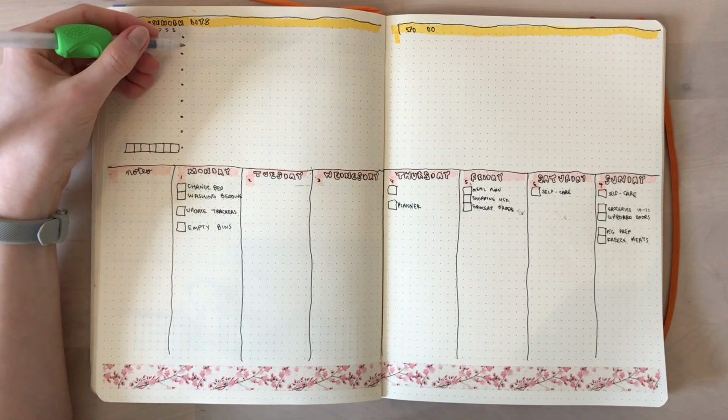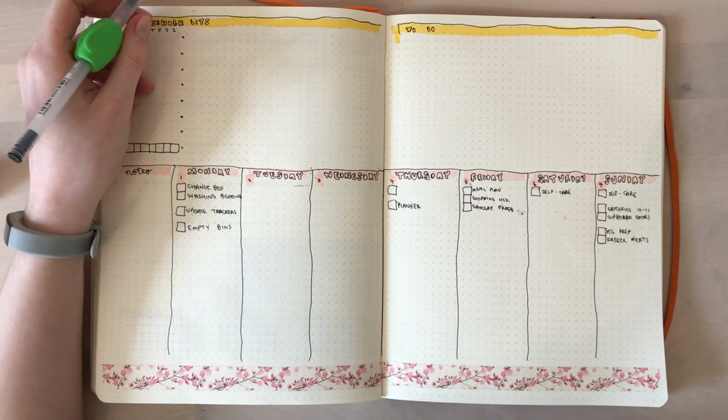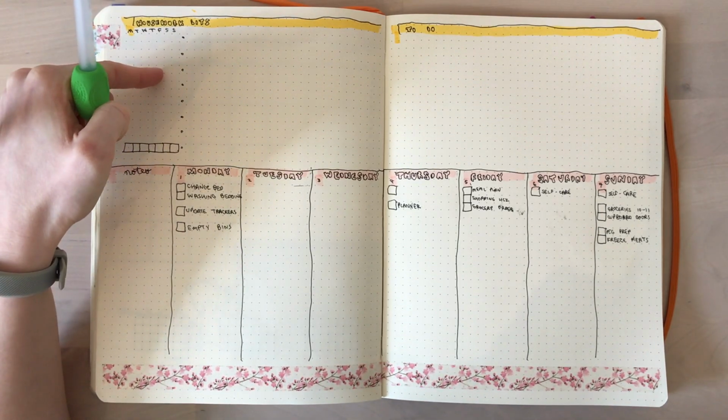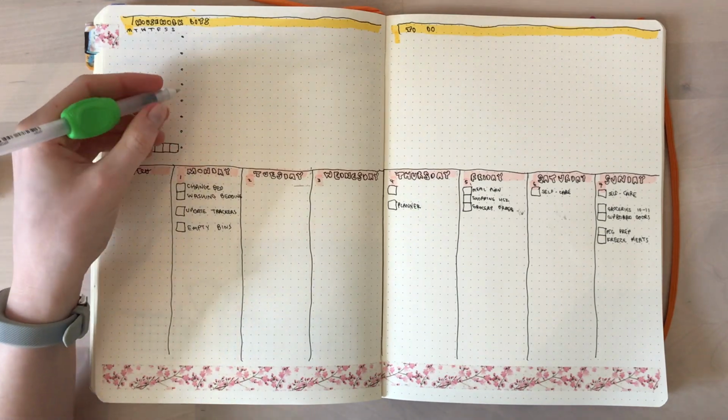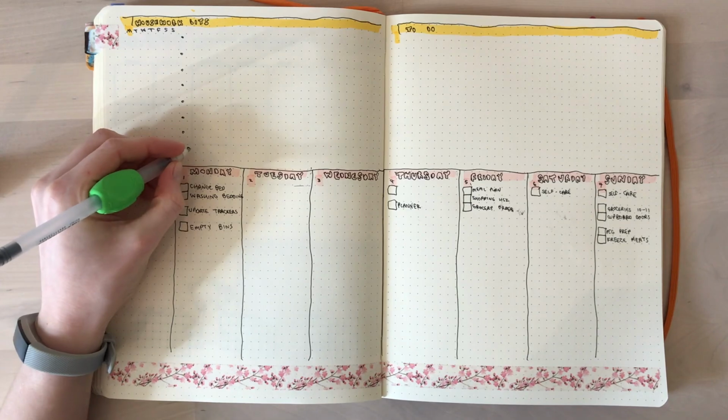Yeah, I'm just gonna pick my tasks to go along here. I choose the same ones, but you can pick whichever ones are relevant for you. I'm not even gonna bother writing those in right now. Well, actually, okay, I'll write a couple of them in because I know that I do them on set days. So this is dishwasher and washing up.